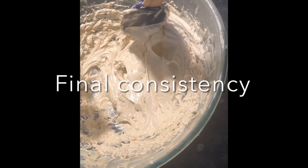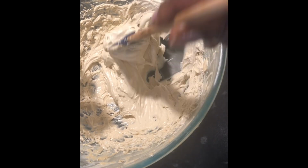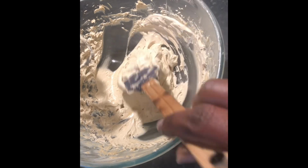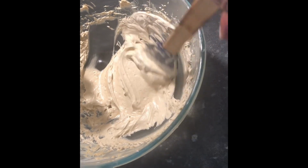So I hope you enjoyed watching that. I love watching butters being whipped. So this is what the final consistency will be like. And this is fine for me. I actually like this consistency.